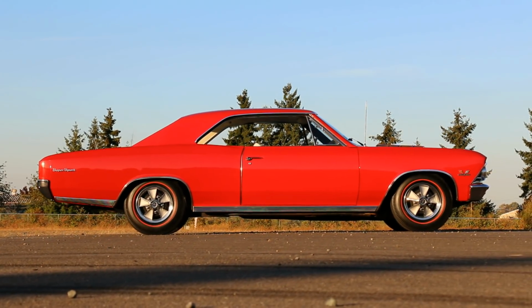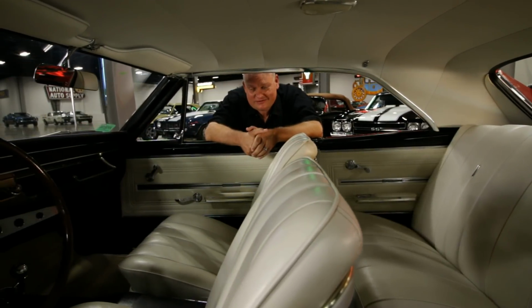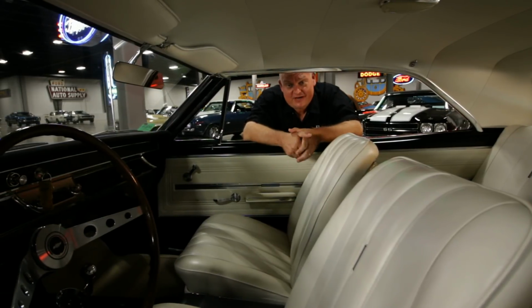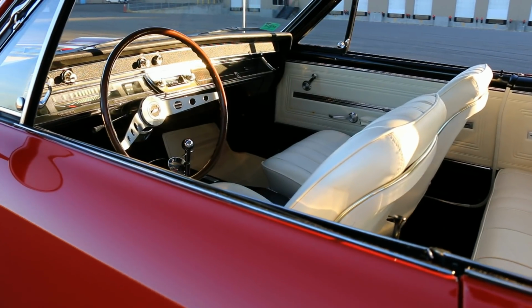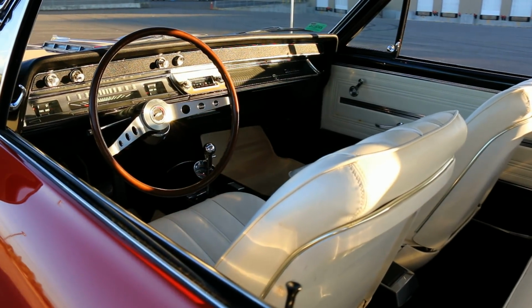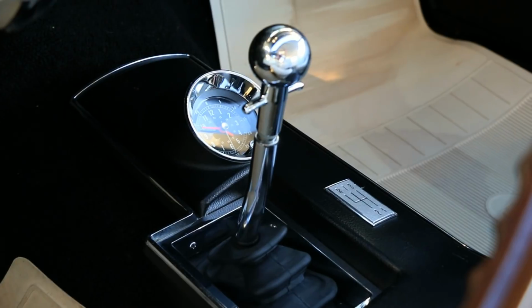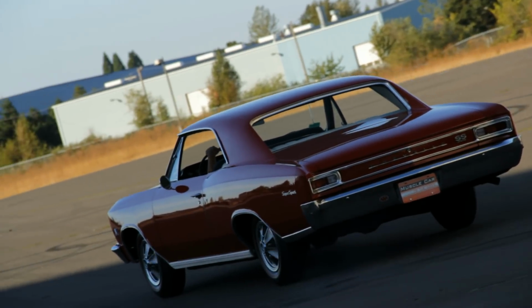It looks new, it runs new. I mean, it even almost smells new. Well, not new, but it doesn't smell bad. At least not to me. I like old car smell. Open the door and slide across the pearl white bucket seat. Grab the sport steering wheel with one hand, the chrome 4-speed shift ball with the other, and get ready to light a fire.